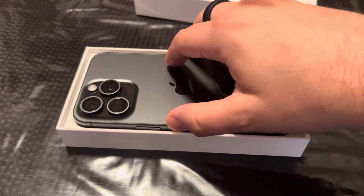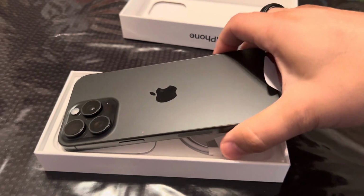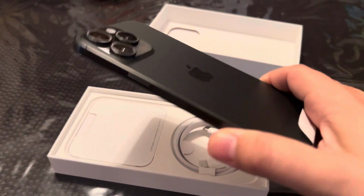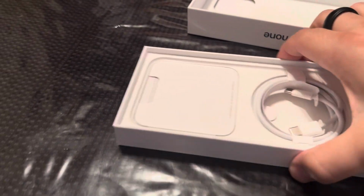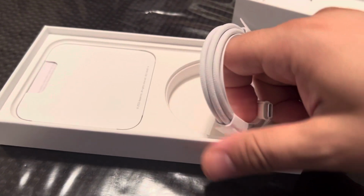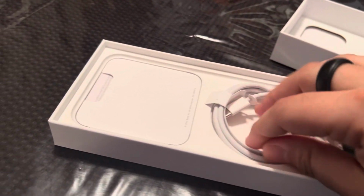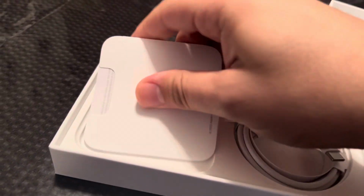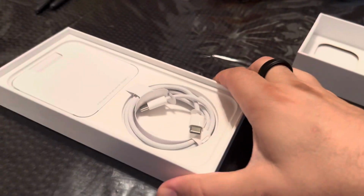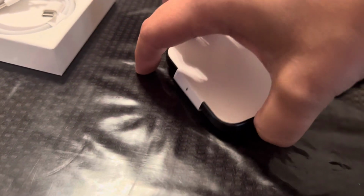I'm going to do the data transfer. Let's take this out. Gorgeous, lovely. Take this off. Back to USB-C, thank God. Got a lot of USB-C cables around the house. Got our tips here. So we got that. So that is it. They don't give you the plug no more, the charger. But we do have plenty of them around.